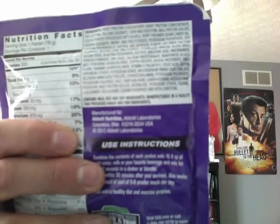So here we got EAS Myoplex Muscle Building Complex. This is their meal replacement. I used to drink this all the time, and I'm ashamed that I did, because the ingredients are quite large and not all that good. I'll just read the bad ones that are in here. We got soy lecithin, corn maltodextrin. 90% of corn is GMO, genetically modified. So that's bad, and corn in general is bad. It's a grain. It increases your blood sugar, releases insulin, all that bad stuff.